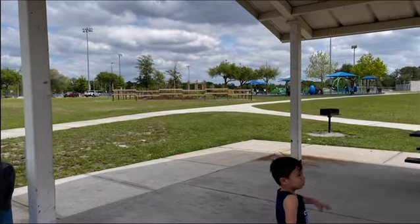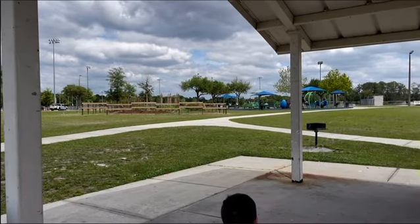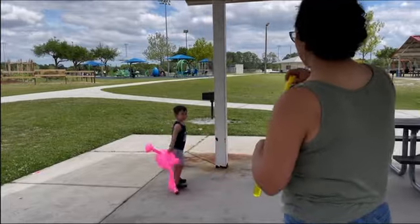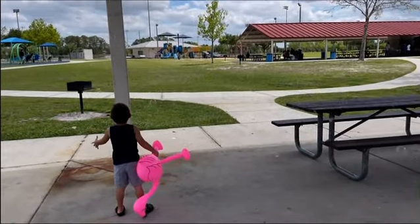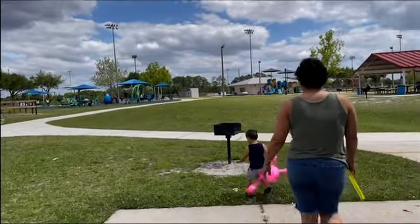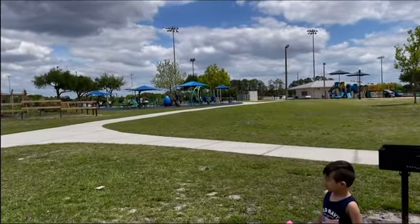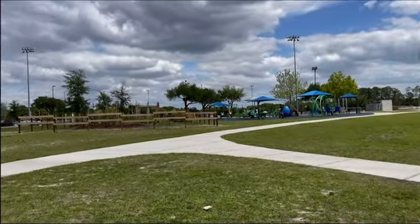Oh, what is that there? That's new too. That's a garden. Oh, really? Bubbles. Look at Marcel, my little nephew. Pop the bubbles. Get it. Anybody want to bring hot dogs? We got a grill too. I didn't know they had a garden here.